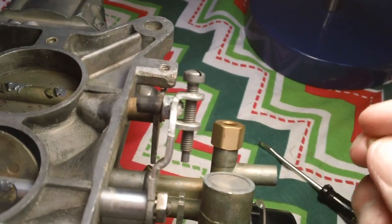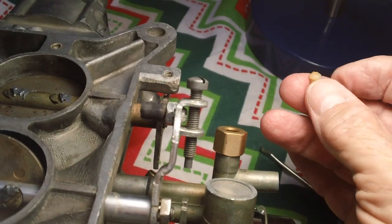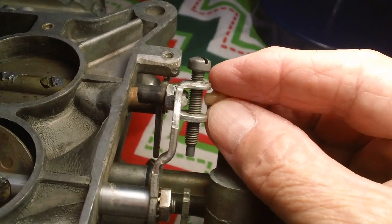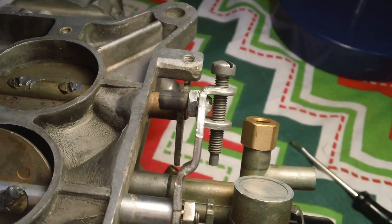Now, what the original looked like, this is not it. I took it out of another carburetor carcass I had. This is what I'm talking about, and kind of a roundish head. But it was a lot longer than this. Over the years, this one has broken off. So this one would go all the way through like so, and it would stick out the other side, but it got brittle.